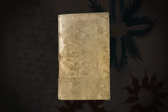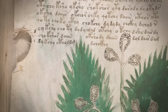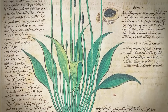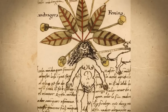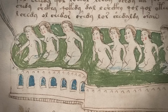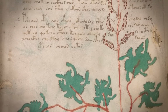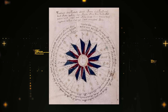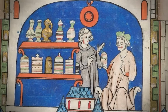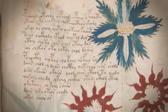The pages of the manuscript are actually made from delicate vellum, and they are filled with odd illustrations. These include detailed drawings of plants that don't match species known to humans, unusual diagrams about the stars and the sky, and strange pictures of naked women. Going by the illustrations alone, scholars believe the book is organized into 6 sections, organized by themes which are botany, astronomy, biology, cosmology, medicine, and cooking. Some believe the book contains science, while others contend that it's sorcery, or perhaps a mix of both.